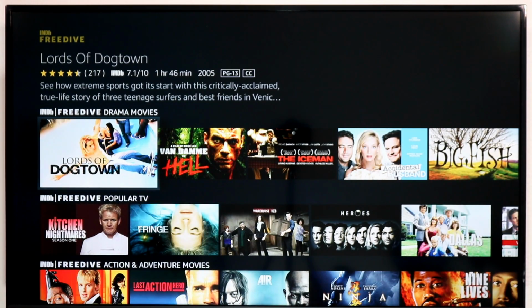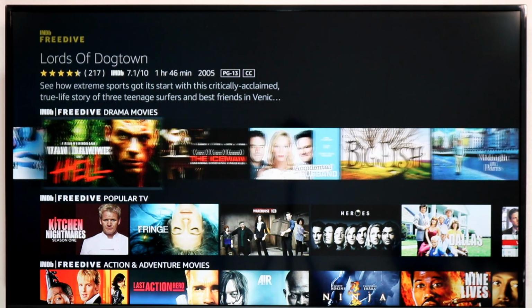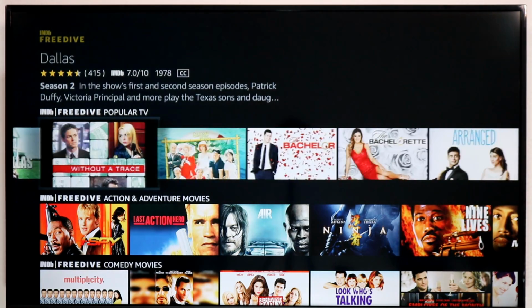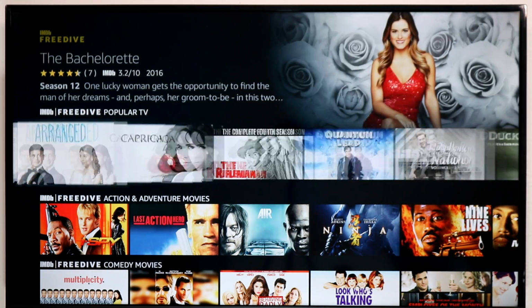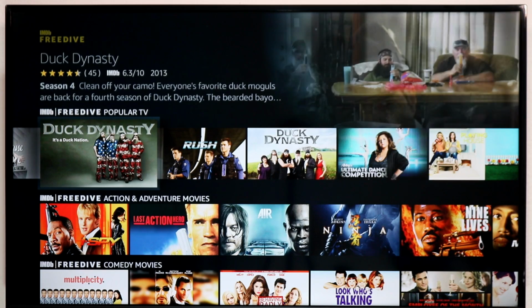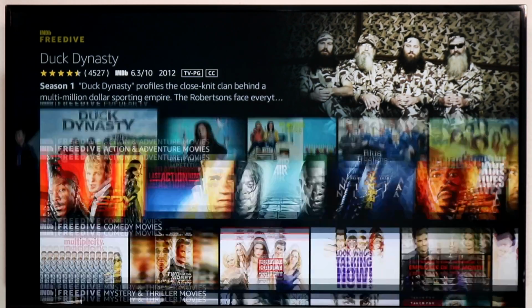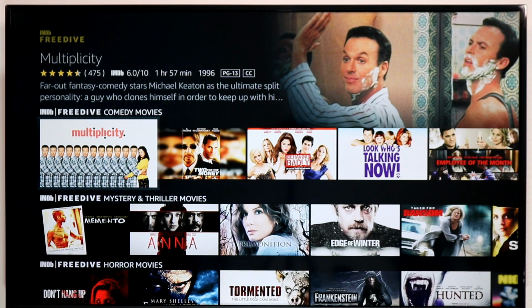Sometimes when these services launch, you find the selection to be less than perfect. But they have a really good selection of movies, as you can see, Big Fish, great TV shows like Kitchen Nightmares, Fringe, Heroes, classics like Dallas and Gilligan's Island, Caprica, even some other content like Duck Dynasty is included here. Really good lineup of content. Would recommend you check this out.